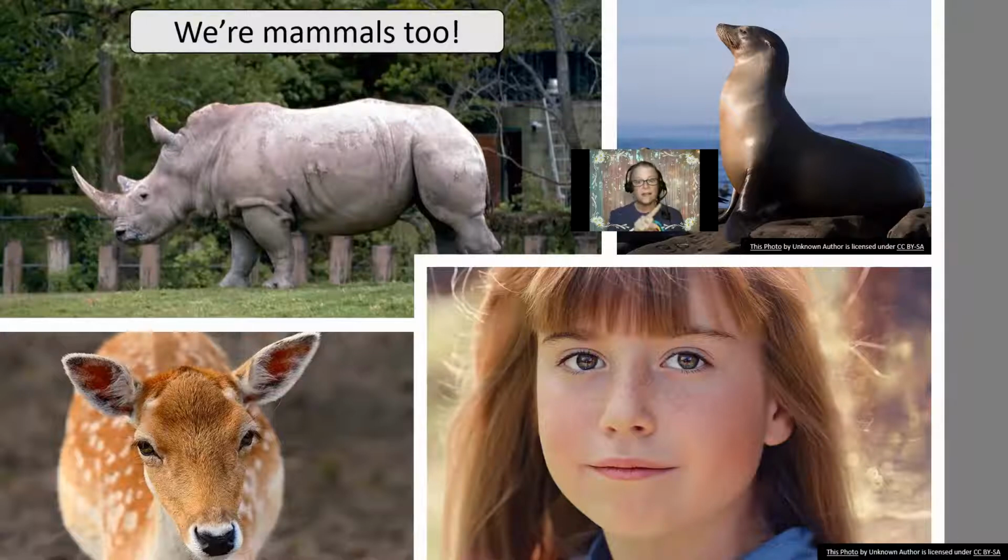And one thing all mammals have in common is they feed their young with milk. So even if an animal appears to have no hair, feeding its young with milk is a giveaway that it is a mammal. And that applies to pangolins. Whoops, my pangolin's tail is caught up on my wires. All right, let's keep going.